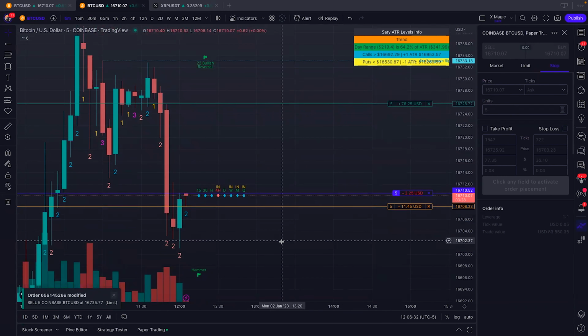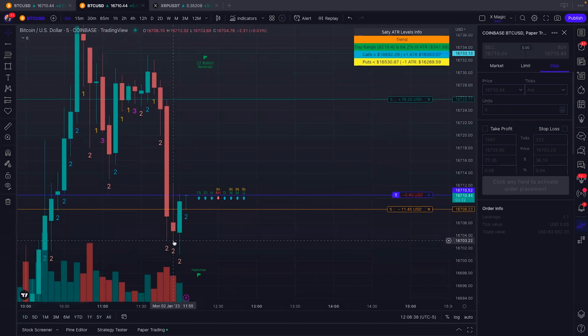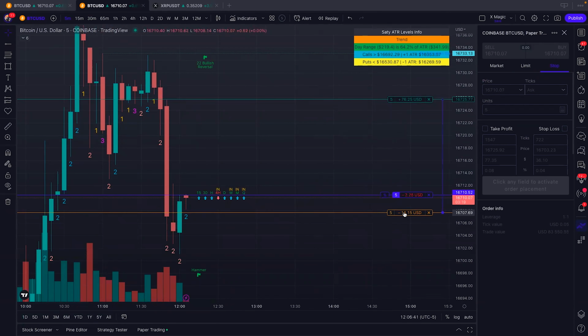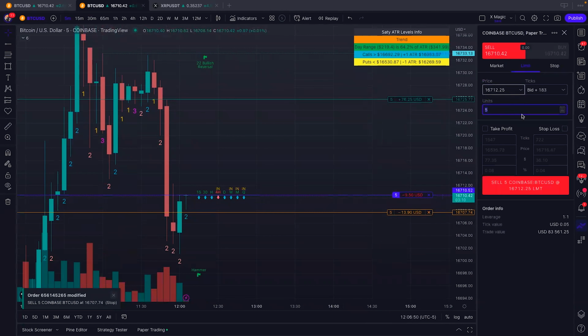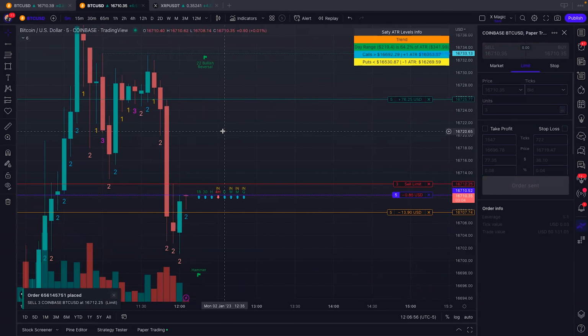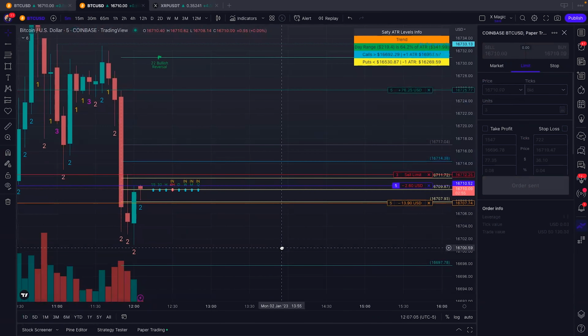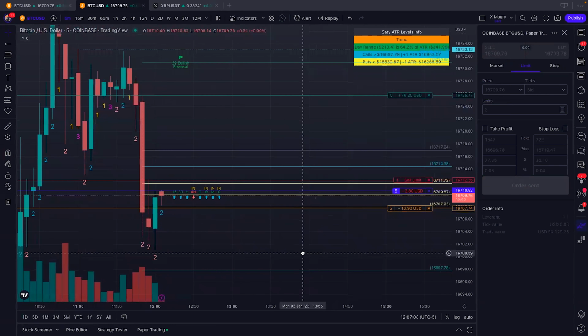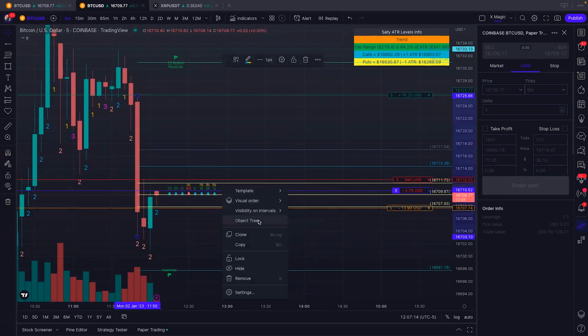That's a 2-2 continuation, is what you're taking. This is a 2-2 reversal because it reversed down and then it's reversing back up now. So this is long. Like I was saying, if I want to sell a part of my position, I'll put some sells there. Let's check something real quick. Fib-wise, I can put a sell here.